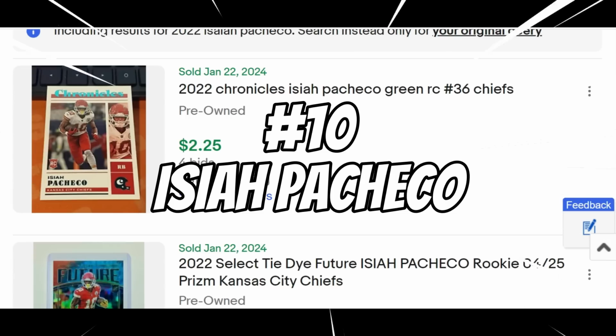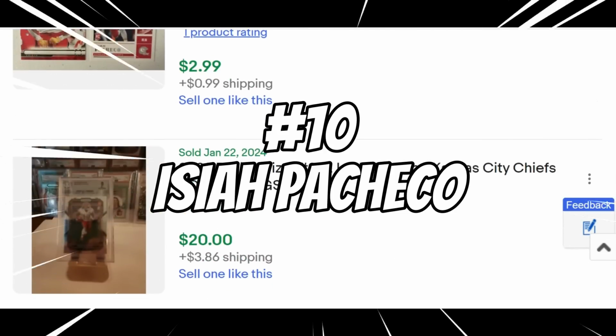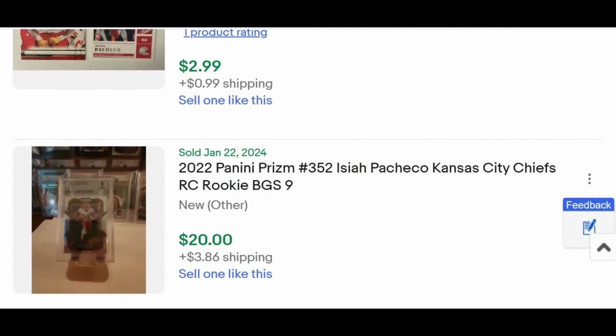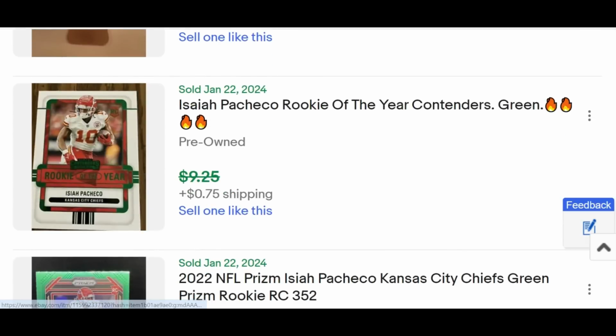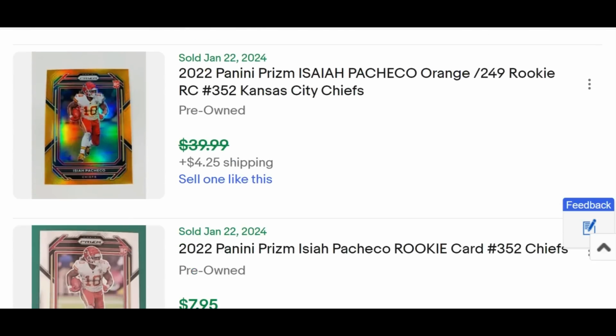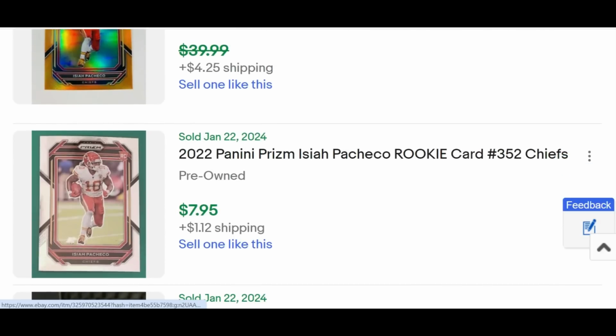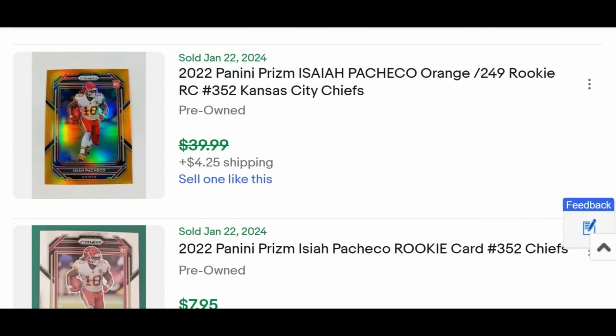What a whopper, man. Isiah Pacheco rumbling in this game, guys, to the tune of 97 yards, 6.5 yards per carry, including a nice 29-yard long run, a touchdown. He also gets a reception for 14 yards. And the guy just has no rookie autos on the market. I still have not found them. So when you see stuff like his raw prism, yeah, you are going to find that card selling for almost $10 raw.